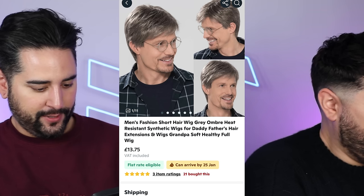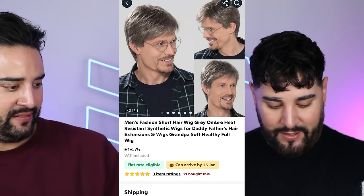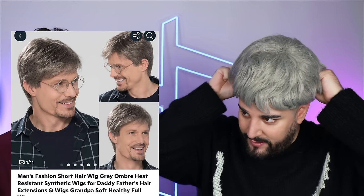Wigs, that's not what it looks like. That's so ugly. Grandpa, soft, healthy. I don't wanna touch it. It doesn't look so great in the picture either. This is a piss take wig.